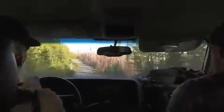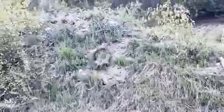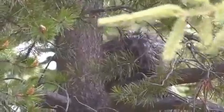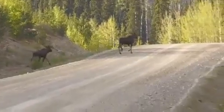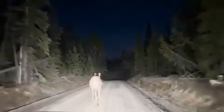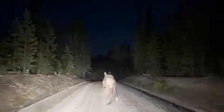While driving around looking for bear, we encountered our share of other wildlife Canada has to offer, including porcupines and moose. We even had a moose escort us back to camp one night.